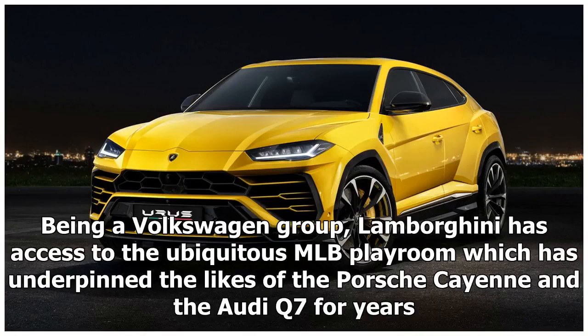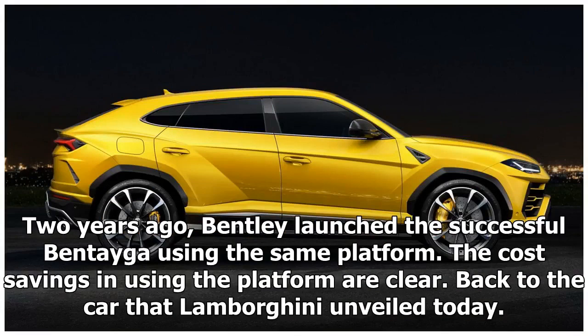Being part of the Volkswagen Group, Lamborghini has access to the ubiquitous MLB platform, which has underpinned the likes of the Porsche Cayenne and the Audi Q7 for years. Two years ago, Bentley launched the successful Bentayga using the same platform. The cost savings in using the platform are clear.